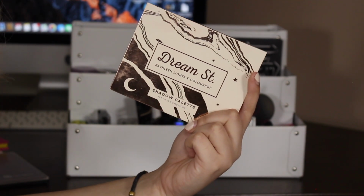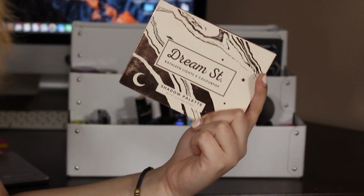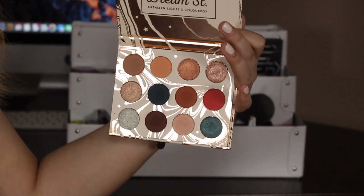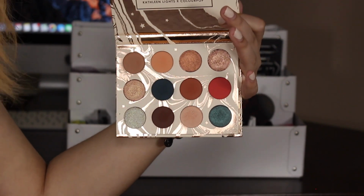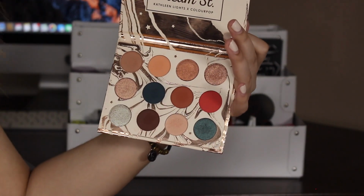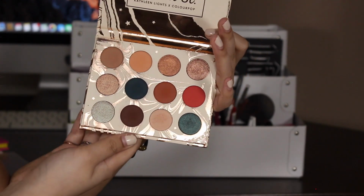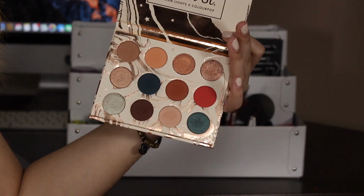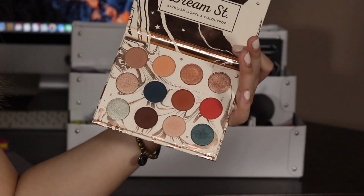This is the Dream Street Kathleen Lights and ColourPop collaboration palette. It is stunning. I love all of these shades in here. There are some warmer tones, but they're a little bit more unique. I like the blues, especially in here. I like that it's not just one blue, there's a couple more blues, and it just looks great. Very cohesive, amazing palette for me.